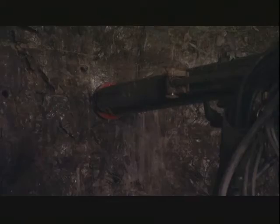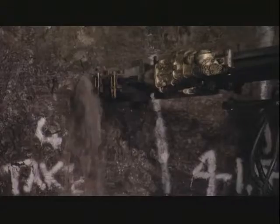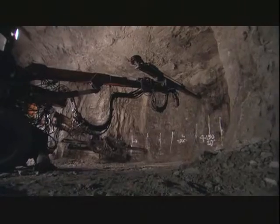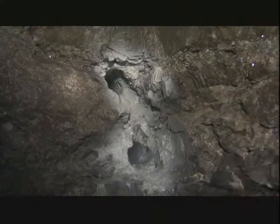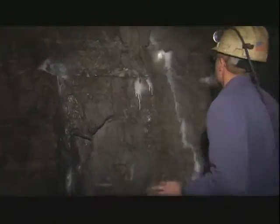The lead mining process begins as hydraulic drills bore blast holes 14 feet deep into the ore face. A steady stream of water forces loosened rock from the holes. After 2 hours, 65 precisely faced holes are complete. Most blast holes are about 2 inches in diameter.